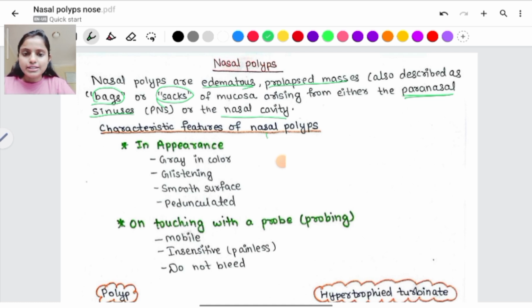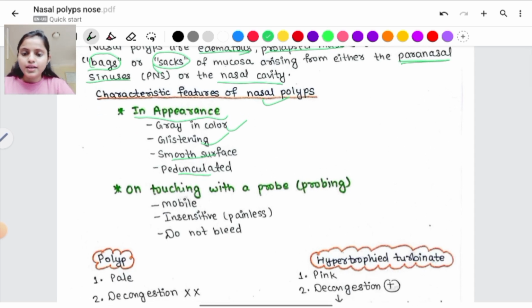Characteristic features of the nasal polyps. On seeing the nasal polyps, in appearance, they are grey in color, glistening, with a smooth surface, and pedunculated. On touching with a probe, it is mobile, insensitive to pain, and does not bleed as it is avascular.